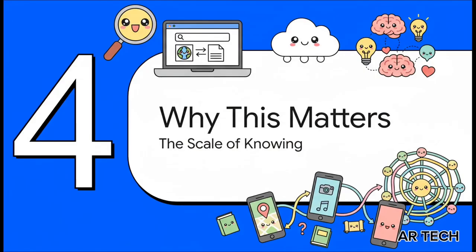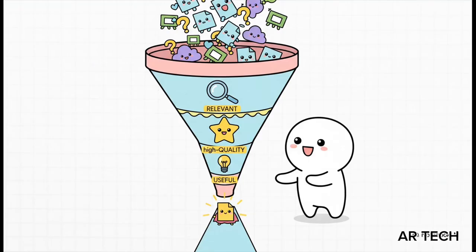Okay, let's zoom out for a second here. We've seen all the mechanics of how it works, but what does it all really mean? Why is understanding this process so important in our day-to-day lives? At the end of the day, what we have here is a system that was built from the ground up for one single purpose: to sift through the complete chaos of the internet and hand you the most relevant, high-quality, and useful information it can find. It's basically the engine that powers our collective access to human knowledge.